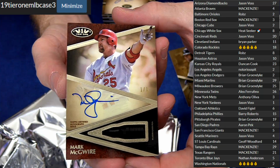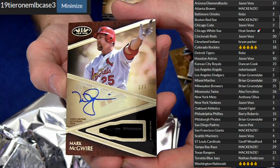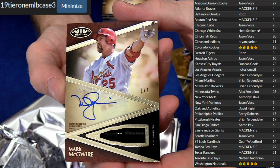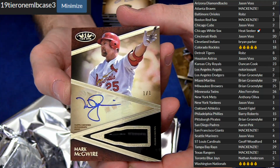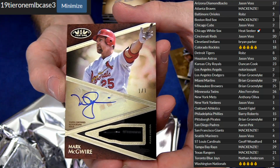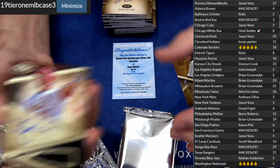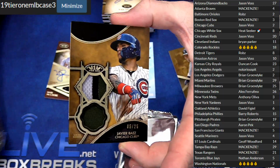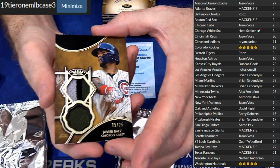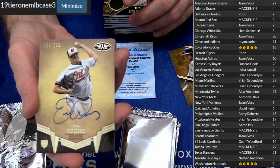Mark McGwire, 101, player used pin. The pin, 101 auto for Jeff. Woo! What a case of tier one, guys. This is insane. Wow. We got a Baez patch jersey. Nice pull for Jason. And a Rogers for Rob Z.